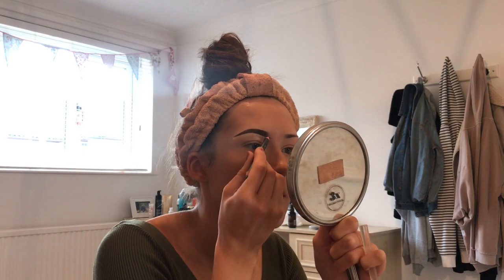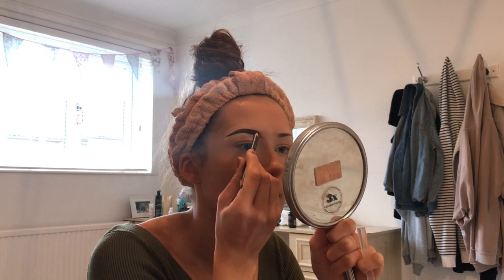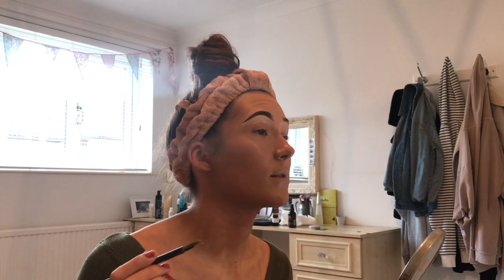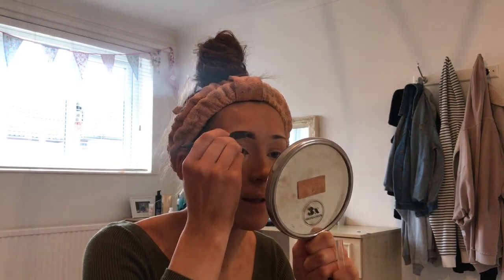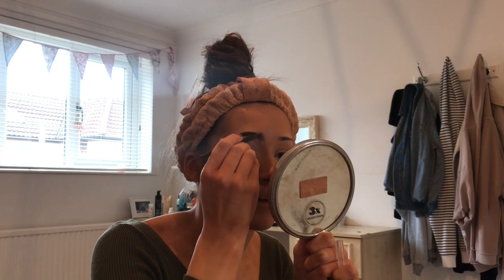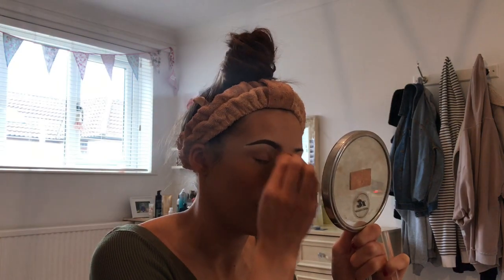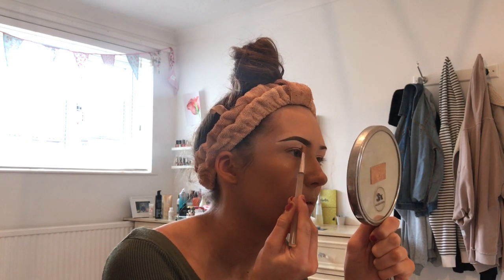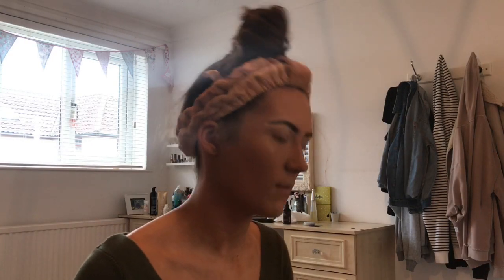I draw a line and then I fill in up until sort of where my hair finishes, so I've still got a line. Then I take the Anastasia one and I raise my eyebrows. I look silly, but I raise my eyebrows and I brush that product up. Then you take your sponge and you just really whack it onto your eyebrow, and you carve out the bottom and the top. Okay, so I've done my eyebrows.